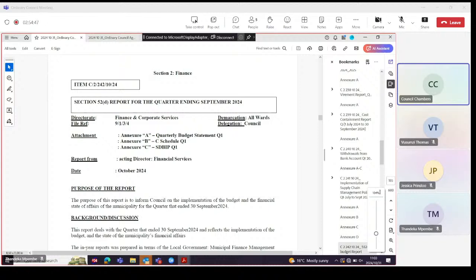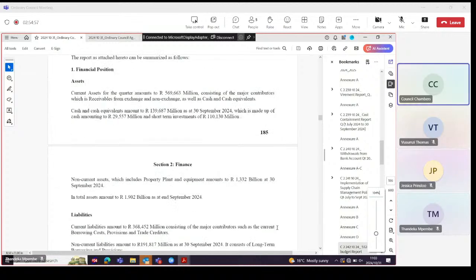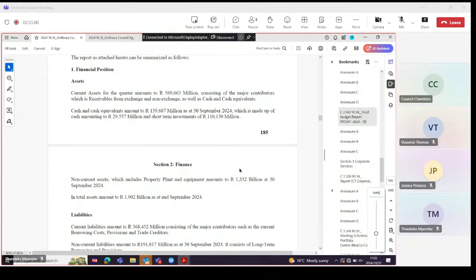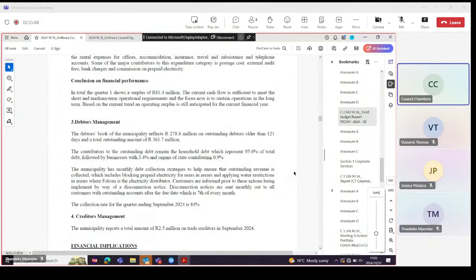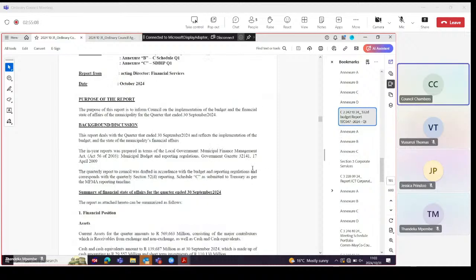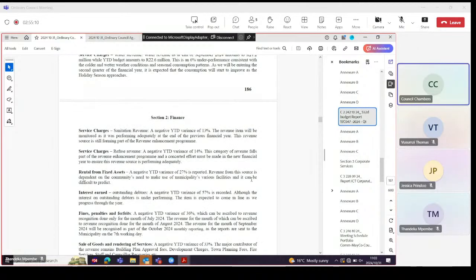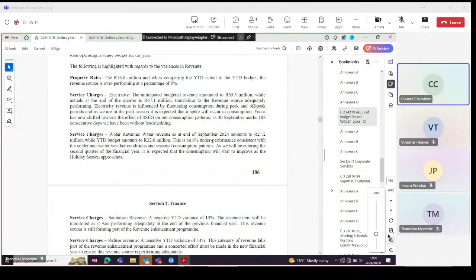C/2/242/10/24. Section 52D report for the quarter ended September 2024, page 185. Item 7. Madam Mayor. Thank you, Speaker. Speaker, allow me to give an overview of the Section 52 report. If the administration can kindly, is it flighted already?